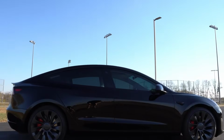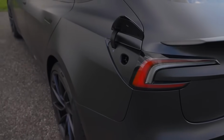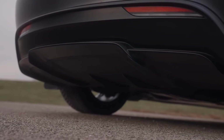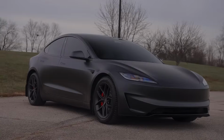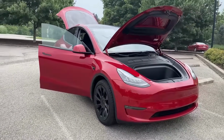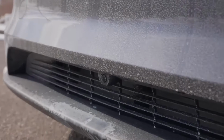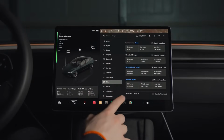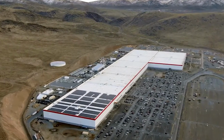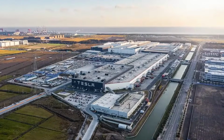The ability to diagnose and even preemptively fix issues before they affect the driver is rooted in the precision and data fidelity achieved during the original manufacturing process. Looking back toward the factory, it's important to understand how Tesla's architectural philosophy supports this entire life cycle. Every gigafactory is designed not just to build vehicles, but to serve as a data hub, a testing ground, and a self-improving machine.